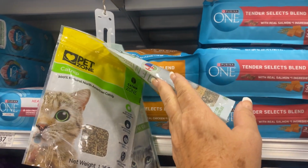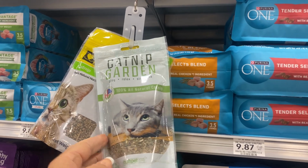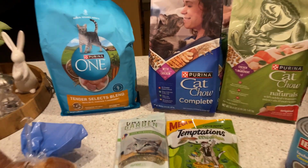And this catnip, I'm sure I paid too much for it, but $5.99 I think it was in this store. And we are out of catnip, and my kitties, all 3 of them, love it.